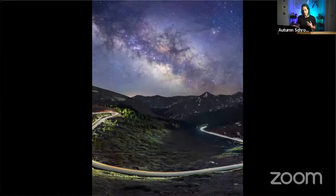And then, here's a center crop. I think that this could maybe work with a wider lens. Definitely not as I shot it here because the road gets cut off on both sides. So overall, this composition just works much better in a landscape orientation.